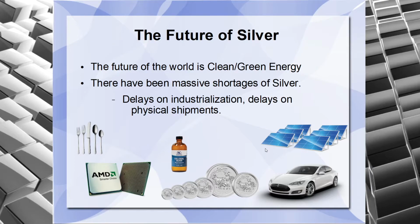There have been a lot of shortages of silver, especially recently, but it has been building up for some time. Delays, especially on industrialization in particular, but physical as well. So if you've looked into AMD recently, within the last several months, you know that they've had a lot of shortages of silver in their products. They've had to delay their products because they don't have the silver to make them.